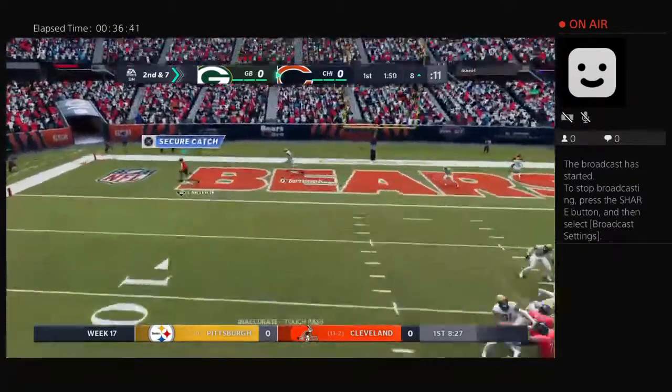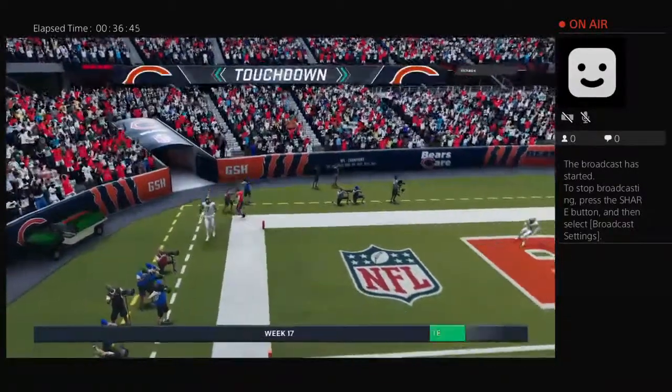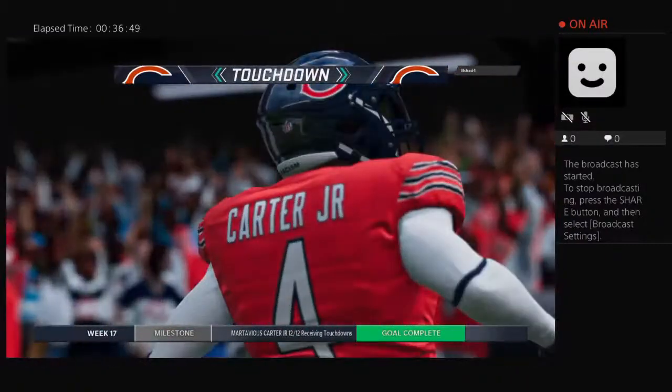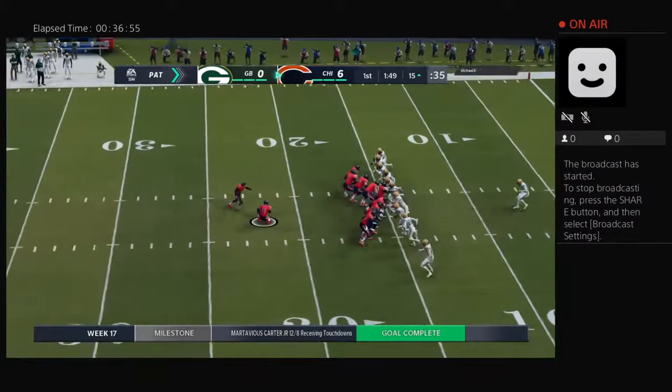Throwing again on 2nd down. Foles. And that is caught. Touchdown, Bears. From 8 yards out. And the Bears take it all the way down the field and score on the opening drive.